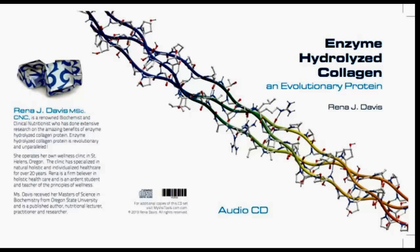So, Rena, there are so many types and forms of collagen protein. How does the average person find the best source or the best product? Myself, having had such a tremendous result years ago with hydrolyzed enzyme collagen protein, I've been on the hunt myself, and I found something that I think is not only unique in today's market, but in fact a step ahead of all other collagens out there. And that is in part the delivery system, and the product is called Probita. And I just love this product.